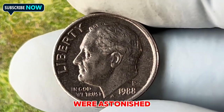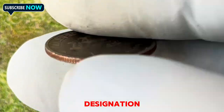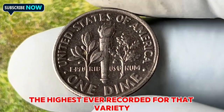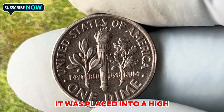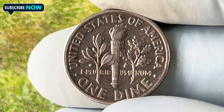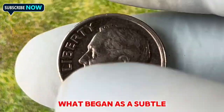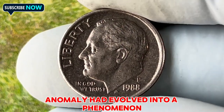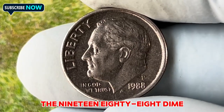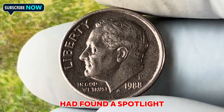Graders were astonished. The coin was given an MS-68FB designation, the highest ever recorded for that variety. It was placed into a high-profile auction the following year and sold for $92,000, shattering the previous record and cementing its place in Roosevelt dime history. What began as a subtle anomaly had evolved into a phenomenon. The 1988 dime, once lost in the crowd of billions, had found a spotlight.